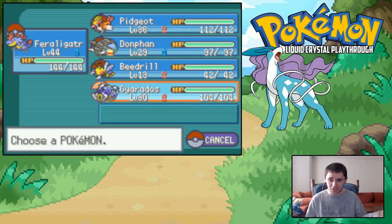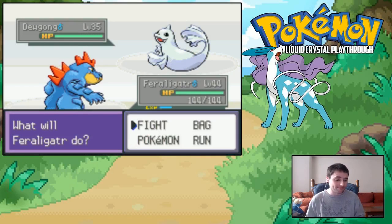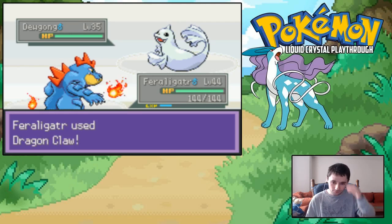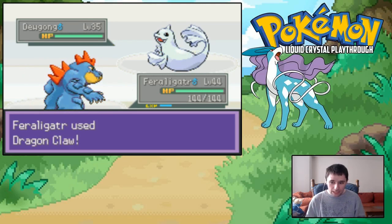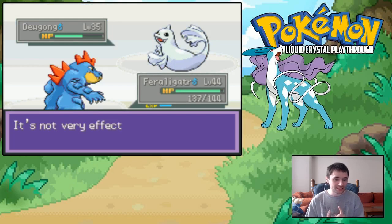And Gyarados we just acquired not too long ago in the Lake of Rage, so at the moment, Feraligatr is my best bet. Well, you should be fine if you've got loads of Super Potions. Plus you're heading your team with Feraligatr, obviously, because he's like 9 levels above. But yeah, we have plenty of potions to work with.